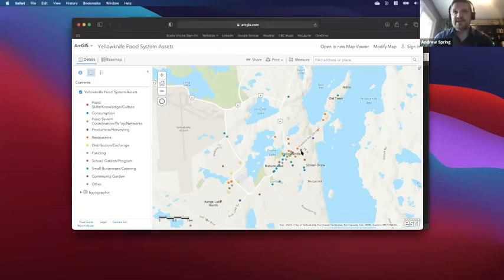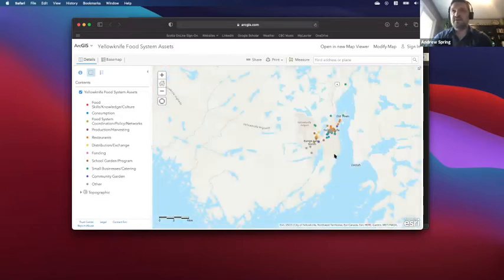So what we can see is dots on a map. We have tried to organize them into categories that are somewhat useful. Some of these are not categories that we would have called them. These were from the AICBR database. But you can see, you can scroll out as far as we can.